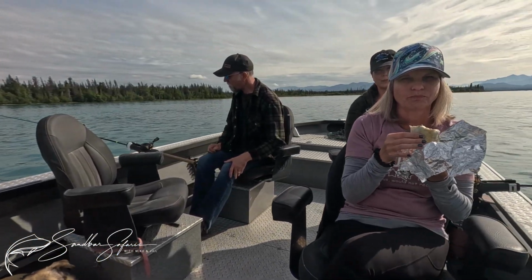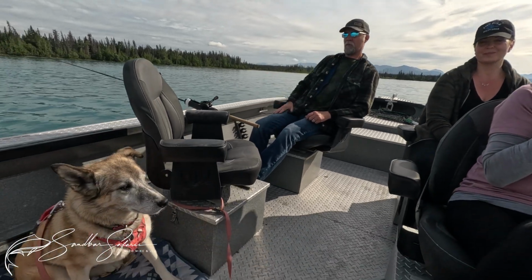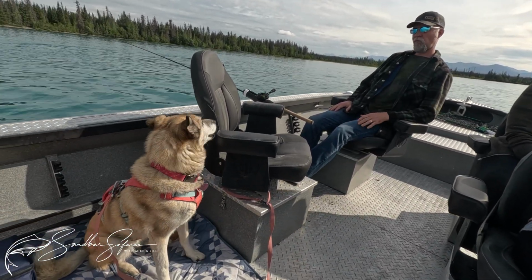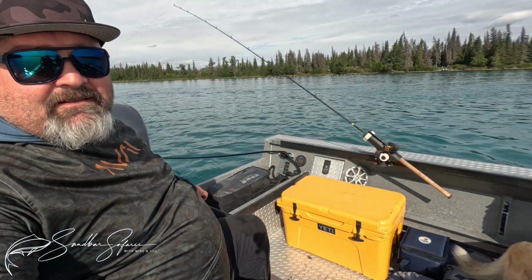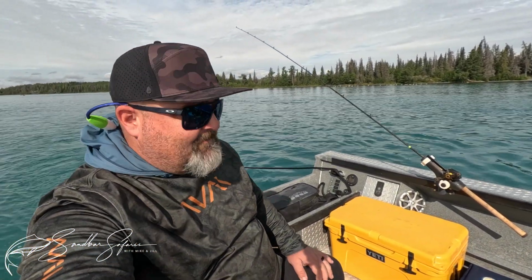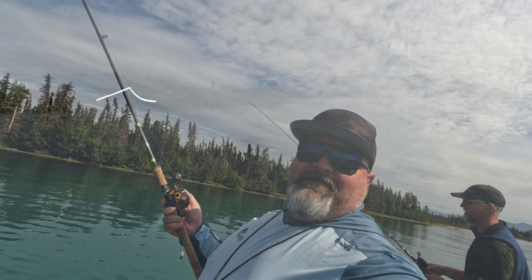So we're out here with Jill, Natalie, Chris, and Kelsey, the sled dog. She even gets up so she can pose for the camera. Should be a good day. The weather's amazing. Should have another fish on here in about a minute, 2 minutes tops. My turn finally. Got a fish on.